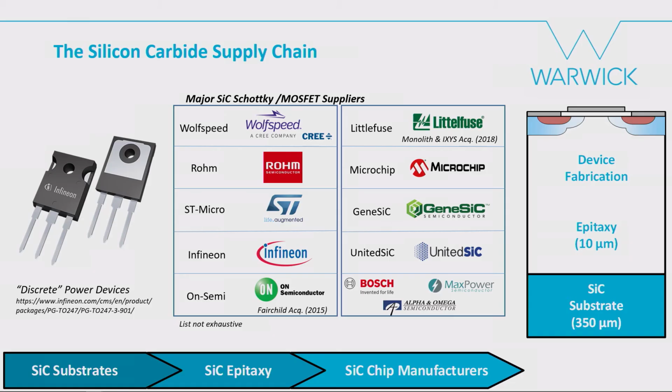MOSFETs. What we have listed here in the top three positions are the vertically integrated companies, those that are fairly well covering the materials, devices and modules markets. And so we've got Wolfspeed.